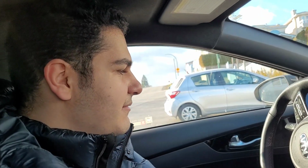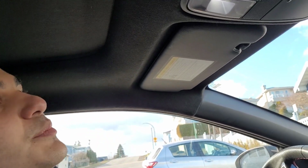Hey guys, so now we are in the front driving part, and one thing I really like about this car was the roof.